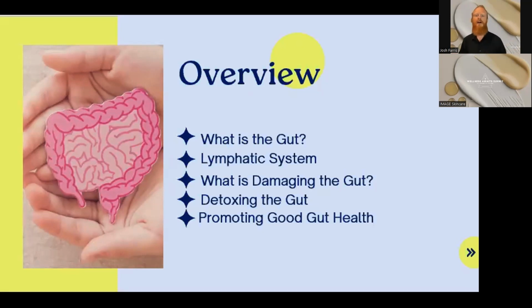We're also going to discuss detoxification. We've got all these toxins coming into the body, and we've got to get them out. So we're going to talk about how to detox the gut, to get out the things that are destroying the gut and causing us issues outside the gut. And then we're going to talk about things that promote good gut health and are beneficial for your body.